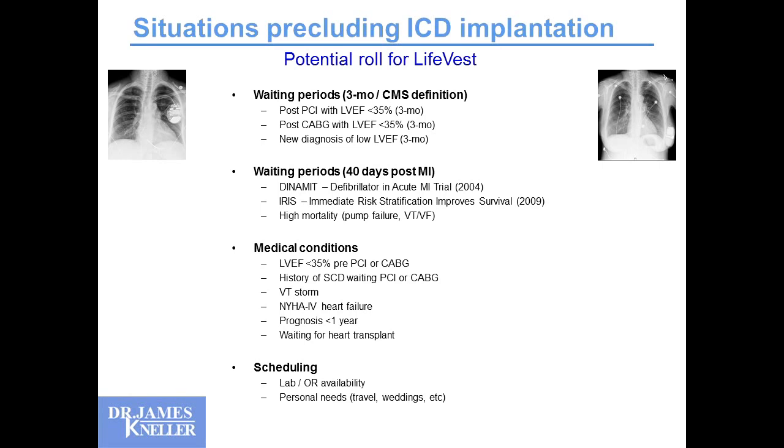So we wonder about protecting high-risk patients during that waiting period. Or if you have had an MI, we are obligated to wait at least 40 days before implanting you with a defibrillator. And there are trials, the DINAMIT trial and the IRIS trial, that showed that early implantation of an ICD in that setting doesn't have a mortality benefit. Why? Because enough of those patients die of pump failure such that the ICD doesn't benefit the overall population. But what about those patients who don't die of pump failure and are high risk during that waiting period? Do they deserve some protection? And here we see a niche for the LifeVest.